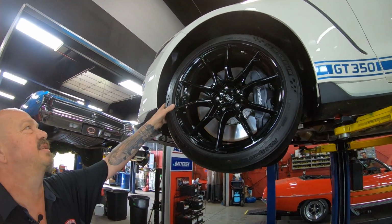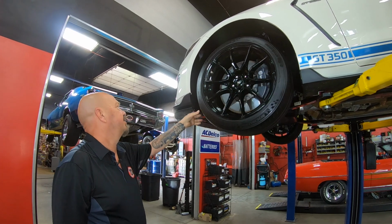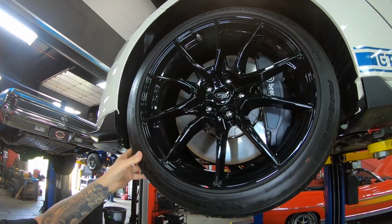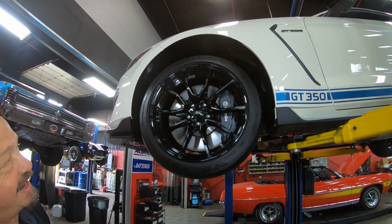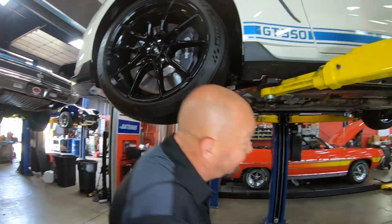Then here's where the rubber meets the road. We got Michelins. Let's see if I can find the size. I'm pretty sure these are Pilot Sports. 295/35/19s. And there's those gigantic Brembo brakes. Now the guys tell me they were following me the other day. When you spin that wheel, look at that. You can see that rotor. Isn't that cool?